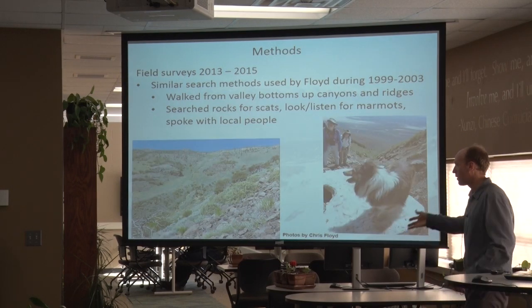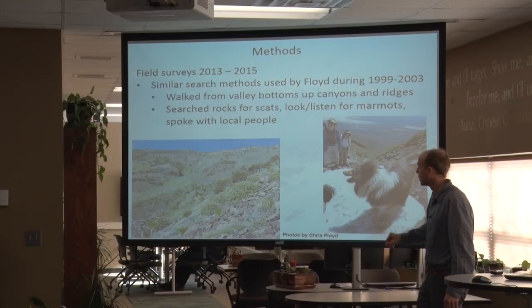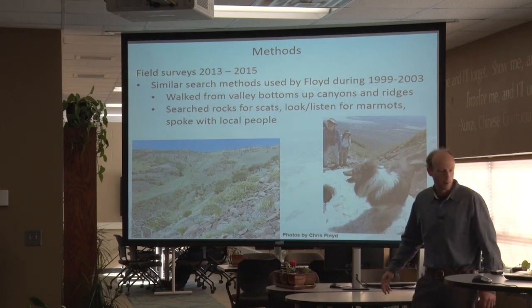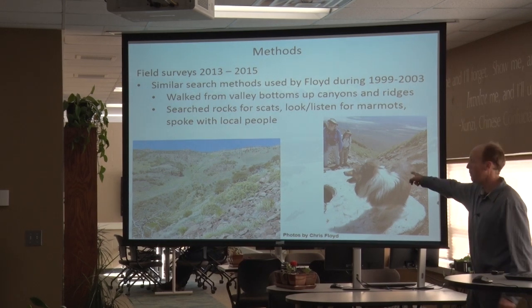And so we went out and we looked. It's very hard to find marmots. Brought my dog one year because if a marmot sees a dog or a fox or a coyote, they chirp really loud. Turns out she wasn't really much help at all. We had to carry her a lot. Carry her up these mountains.